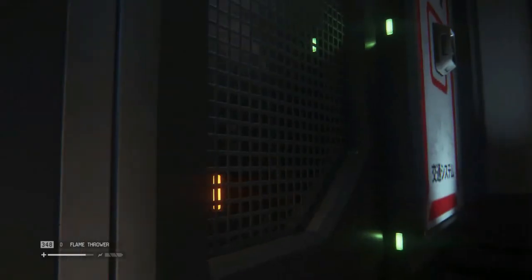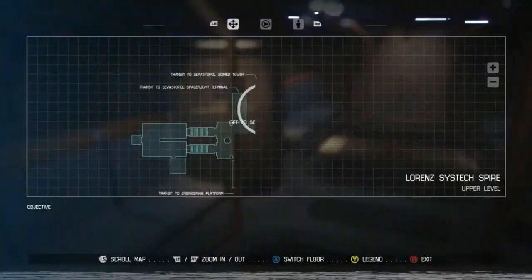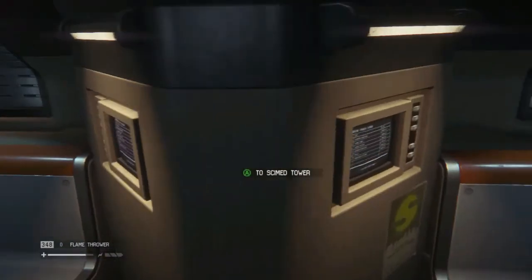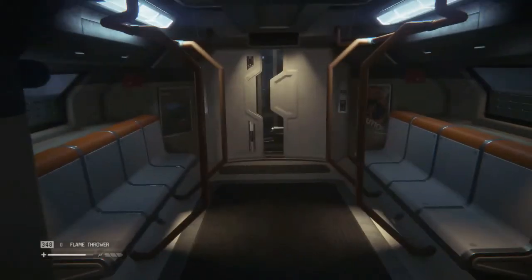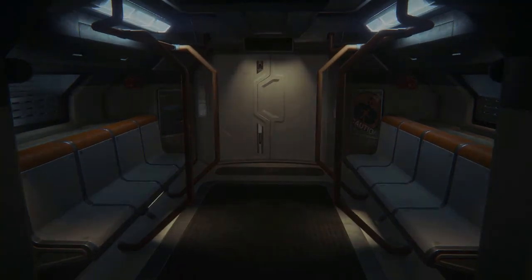Let me in. I'm like the big bad wolf. Let me in, let me in. I'll blow your house down. Thank you. Okay. I am in the right spot, right? Yeah, okay. So, to PsyMed Tower. To the PsyMed Tower we go.